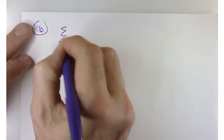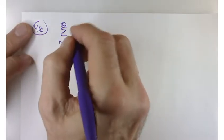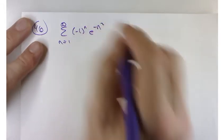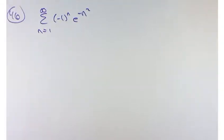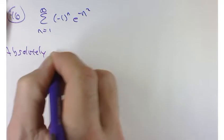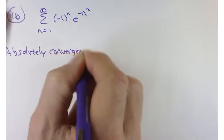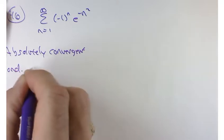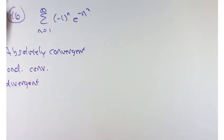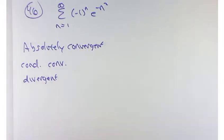The sum from n equals 1 to infinity of negative 1 to the n over e to the negative n squared. What would you do with this one? Again, you're going to have three choices: absolutely convergent, conditionally convergent, or divergent. And you see I'm getting lazier here. I'm just abbreviating these things.